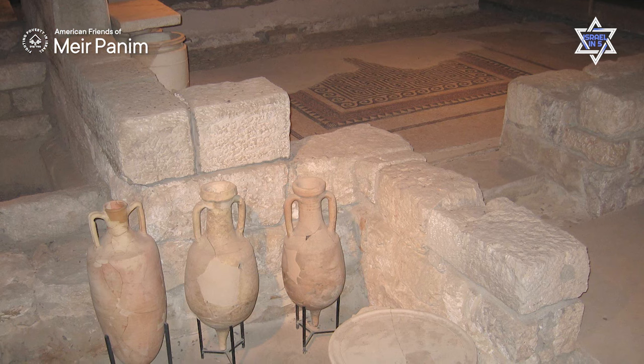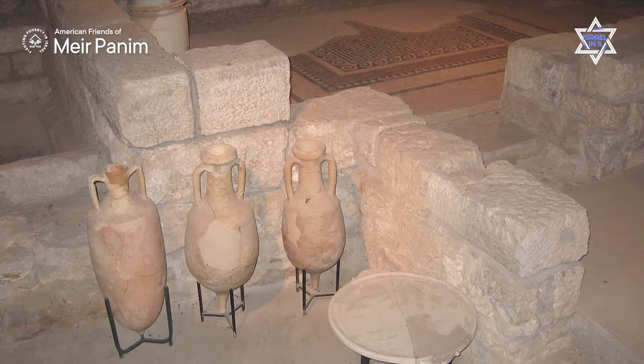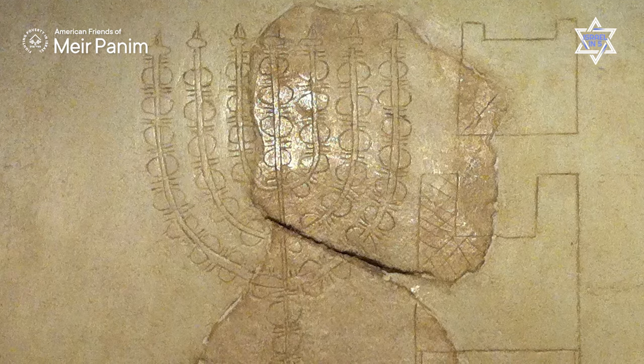And then as you go on, you find all kinds of other things that the archaeologists who dug there after 1967, after the Six-Day War, when Israel took over control of the entire old city, of course, including the Jewish quarter, giving them access for the first time ever to do archaeological digging. It's an incredible thing. They found all kinds of pottery and all kinds of stoneware. And one of the most amazing things that they found there was actually a drawing of a menorah on one of the walls of the houses.